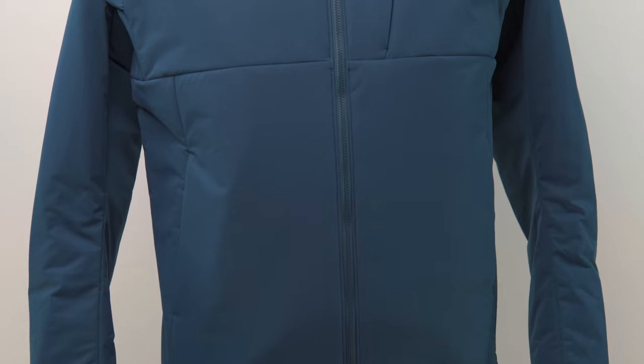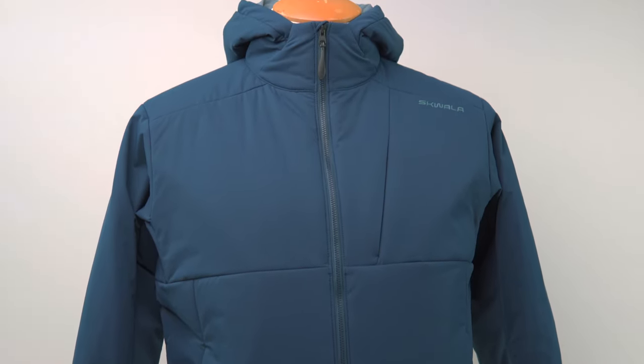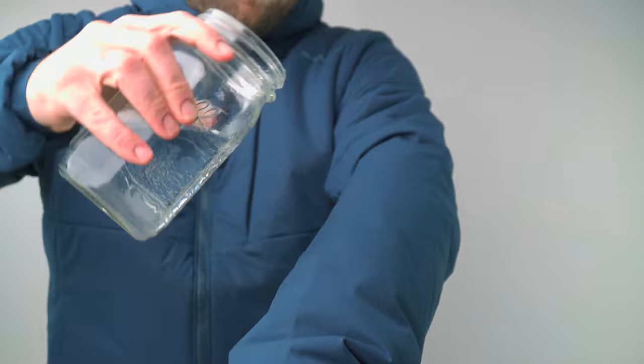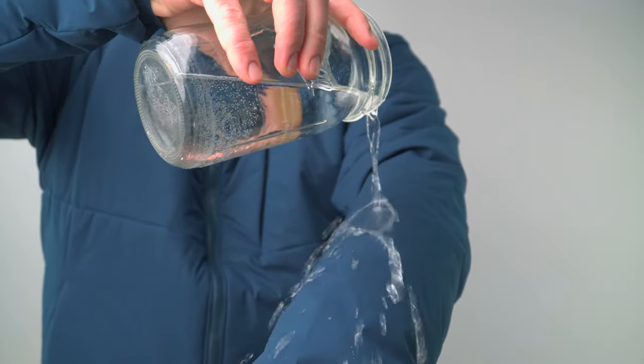This is the Fusion 3-2 Puffy from Skwala. Built to be your go-to layering option, this warm, synthetic insulated jacket is both wind and water resistant. The shell is made from 100% polyester Toray PrimeFlex, a comfortable stretch woven textile with a DWR finish. Utilizing Toray's 3D EFX Plus, Skwala has built this jacket for cold days on the water.